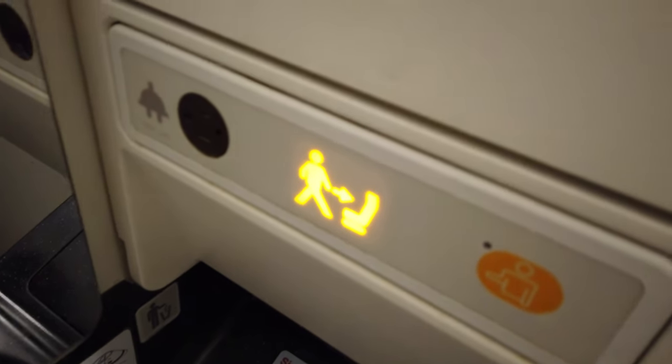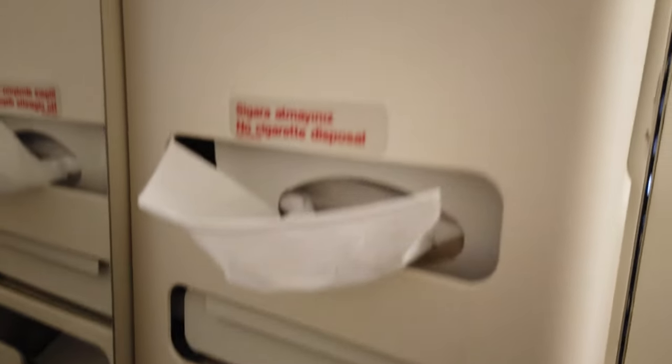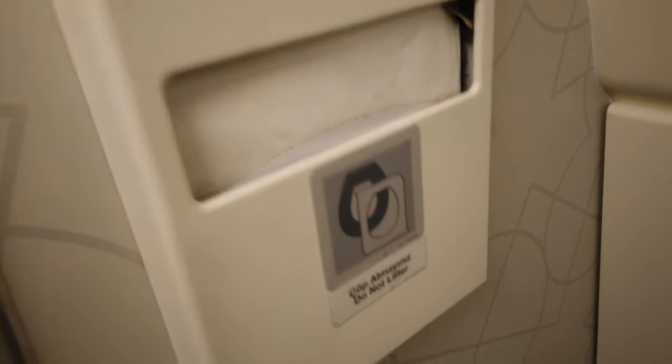Some soaps. Trash can. Cabin recording buttons, lights, serviettes, tissues. Got a fan up here. Some kind of light. Those of you with infants, there's a baby changing table just over here you can use. It's a very clean lavatory. Lavatory seat covers.